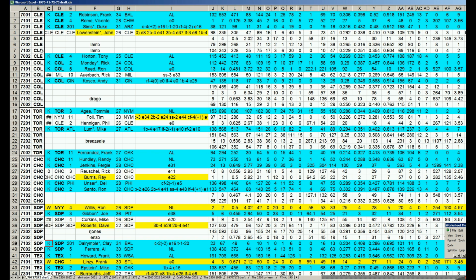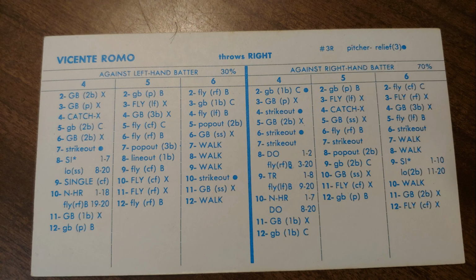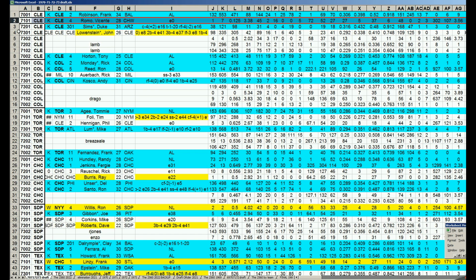So Cleveland, at the top of the draft, they did okay. They had a keeper of Vicente Romo, so they just plugged him into the bullpen. Just a typical year for this guy. 3.38 ERA, 1.23 WHIP, does the trick. Gets them through the first 4 rounds of the draft, which is what the goal is at this point.